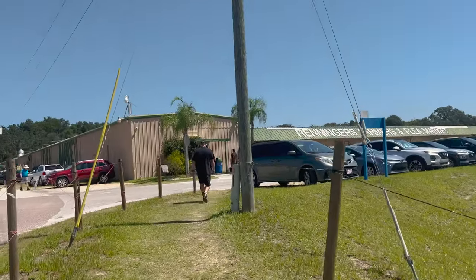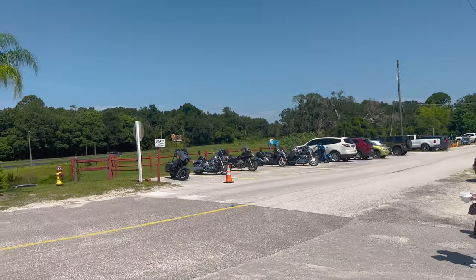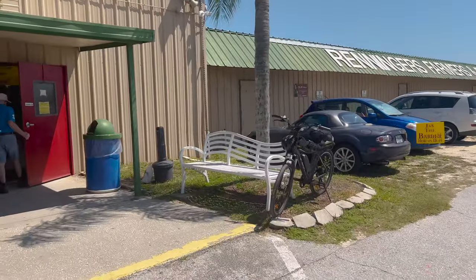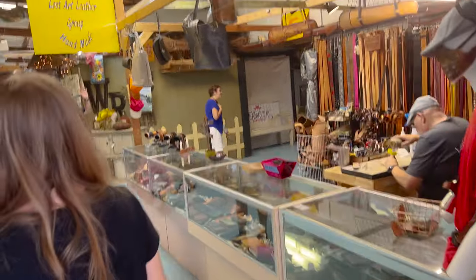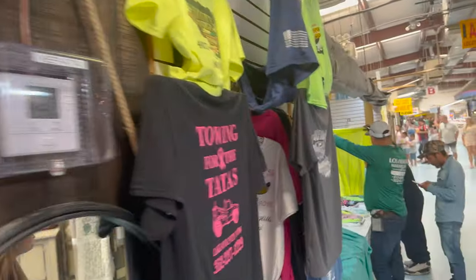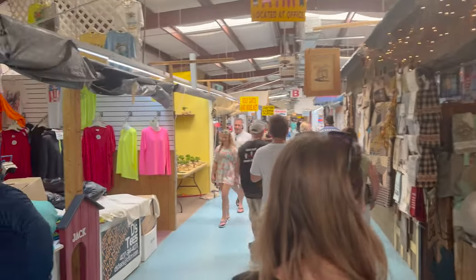This is insane. We're gonna start at the Flea Market / Farmer's Market. If you come on a motorcycle, they do have motorcycle parking up top here. See what the inside looks like. Holy smokes. Look at this. All right, we're gonna choose to go straight, but you can see there's booths on both sides everywhere.